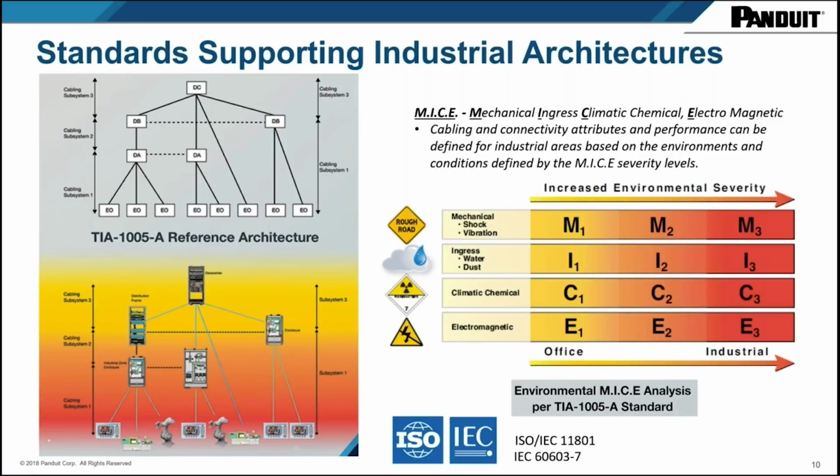So what we're showing you here is the industrial standard TIA 1005-A. And it gives a guiding premises standard that references the architecture, and that architecture supports almost all the industrial topologies that you're seeing out there today. And it also addresses the environmental aspects. So as you get further down into that network, you've got a method to address the environmental factors that are going on. And so on the left-hand side, we show that architecture from top to bottom and the influence of M.I.C.E, or the environmental factors.